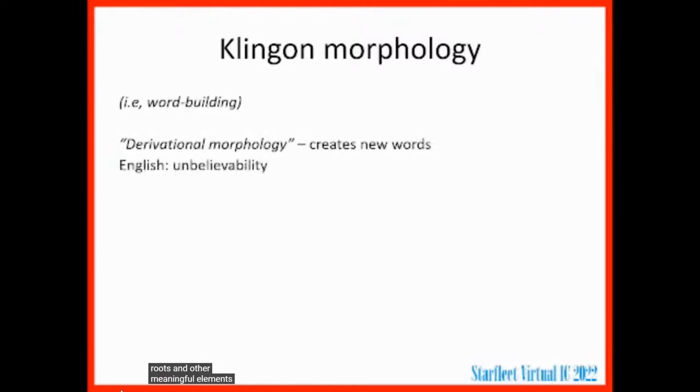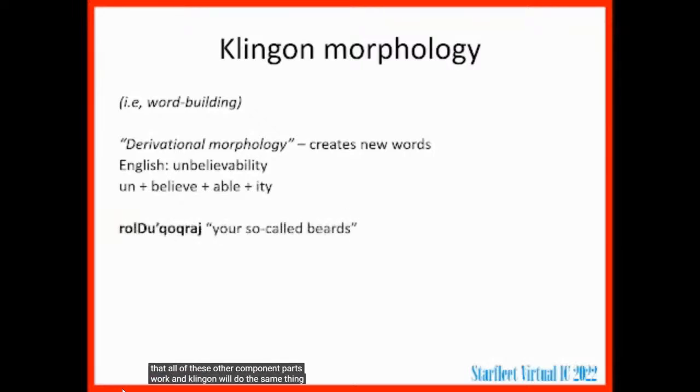Linguists call this kind of word formation morphology, specifically derivational morphology, where we're creating new words from roots and other meaningful elements. So if you take an English word like unbelievability, even if you had never heard this word, if you know what believe means, you can figure it out by combining the way that all of these other component parts work. And Klingon will do the same thing.